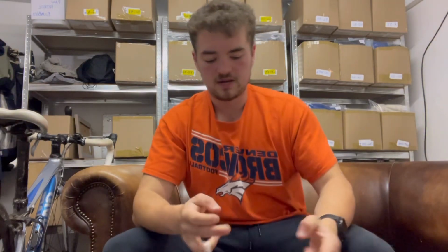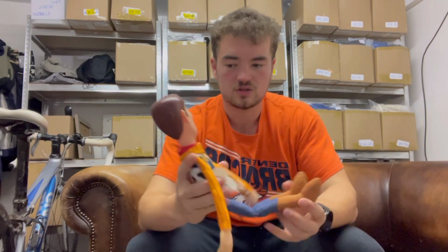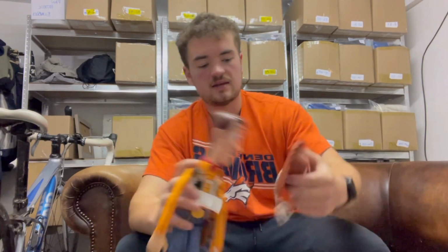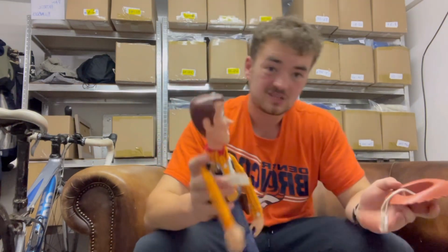That was the first bag I picked up. And then we picked up another random bag with loads of goodies in it for £10 again. We've got a Woody. It's not amazing condition, it's one of those fabric ones. But again, paid a tenner for the whole bag, and he will probably fetch me about £5. So that's a pretty good start.